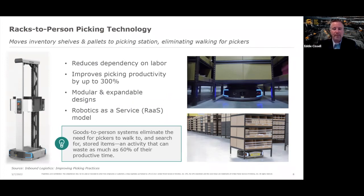When that inventory arrives, the user will pick the product directly from the shelves and pack it into a box. It works the same way for our put away. This type of goods-to-person bot allows us to provide our customers with improved SLAs, since we can pick and put product faster, up to 300%. A key note of that 300% is what you see down below, and I'm going to read this for you. The goods-to-person system eliminates the need for pickers to walk to, search for, and store items. This type of activity can typically waste up to 60% of a picker's productive time.